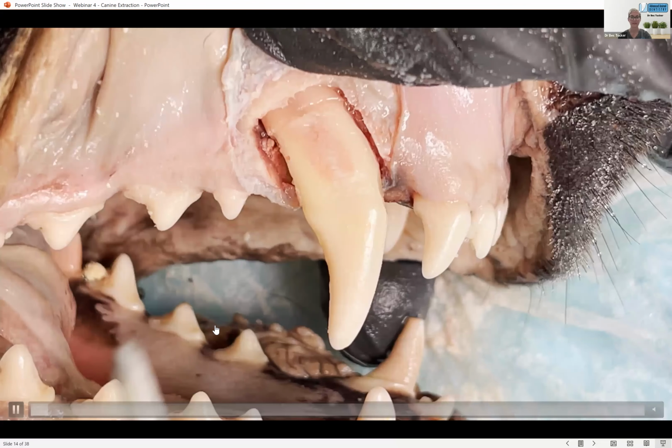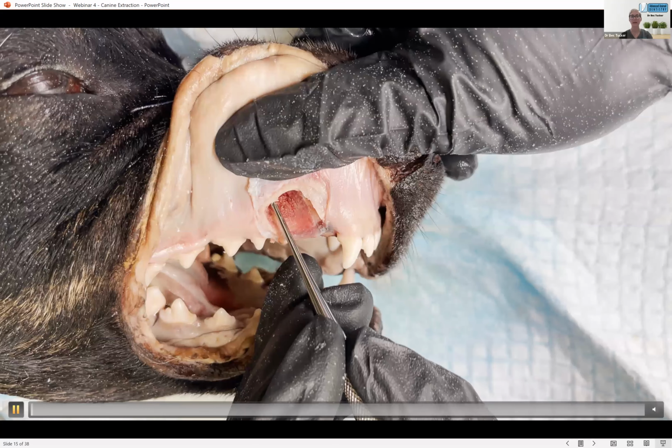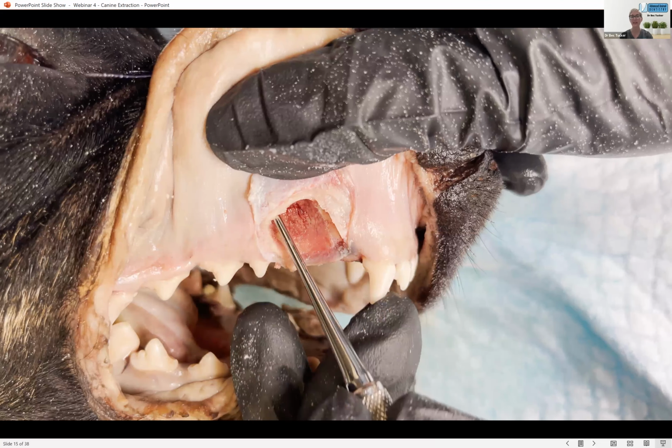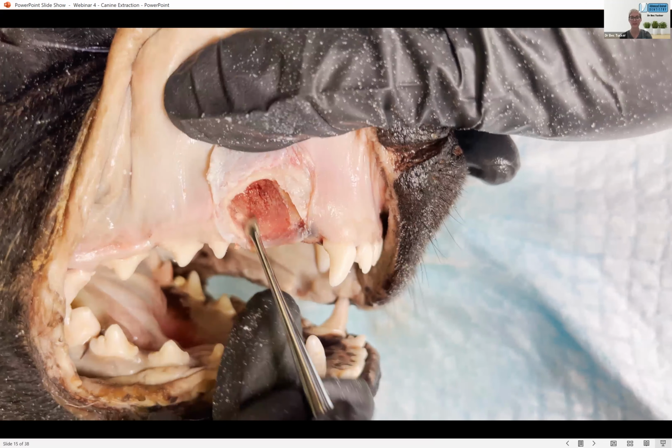Yeah. So we're getting here periosteal elevator. And we're going to... or a spoon curette. Spoon curette, yeah. This one's an old periosteal elevator I don't really like. So it's become basically the tool that we use to curette the sockets.